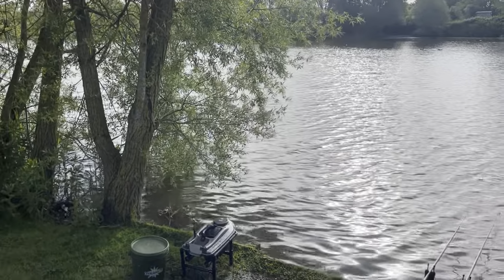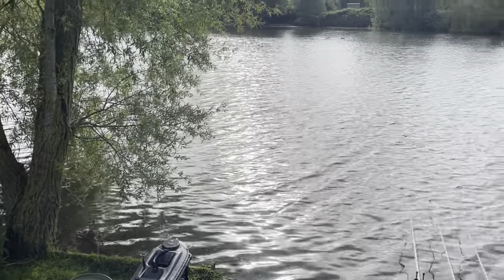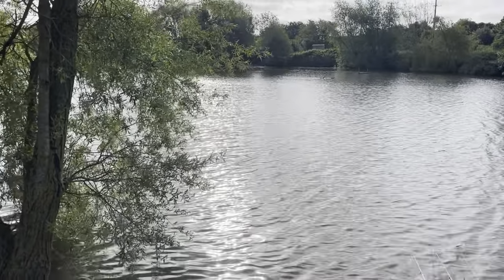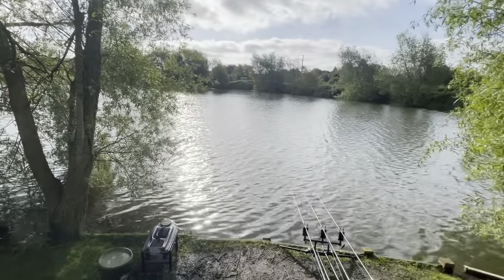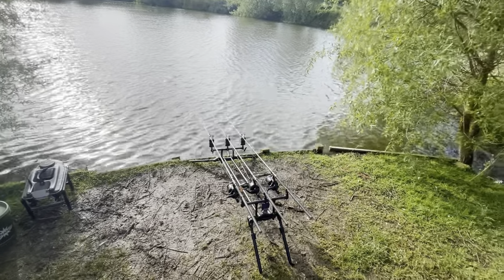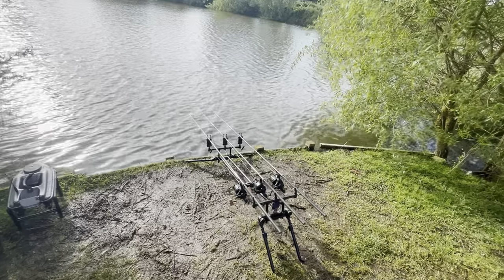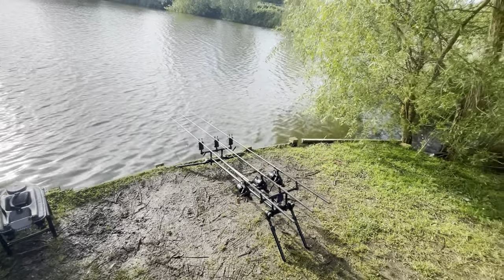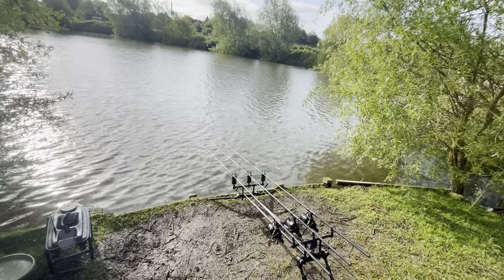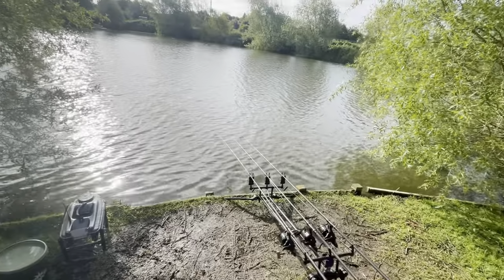Here's the swim. Swim number 10. I'm fishing with a bait boat, so feel free to comment on bait boats. I know how popular they are with some people. Kind of like Sonics. So there's my Sonic Vader X RSs. Gonna look to upgrade them soon, maybe next year. Love them though, not expensive, do the job, caught me some big fish, so quite happy.